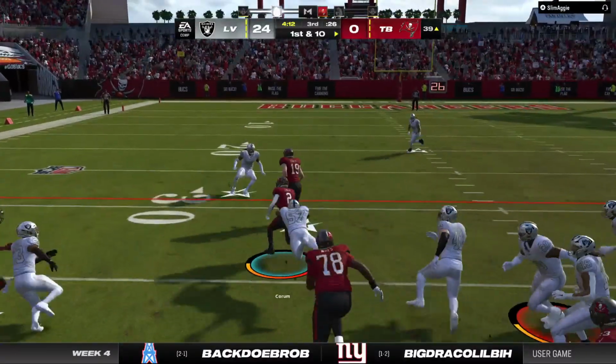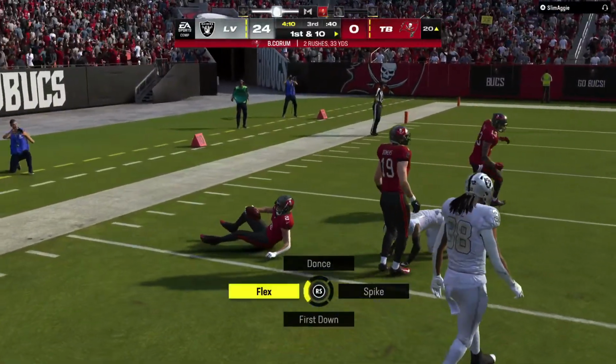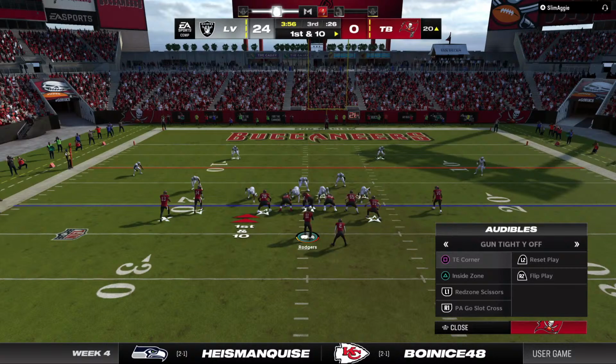And they'll give him another shot here on the ground. And he works his way free all the way down to the outskirts of the red zone. Still in search of their first touchdown of the game, but they're on the move. 1st and 10.